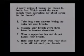And the correct answer is number 3, a supportive bra and minimal handling of the breasts. If she is bottle feeding, we do not want to stimulate milk production. We would encourage her to put cool cloths on as engorgement occurs. The breastfeeding woman, we would want warm cloths, a warm compress.